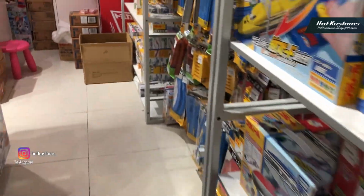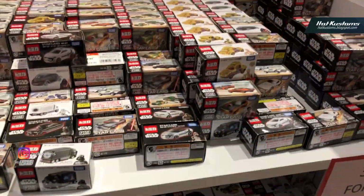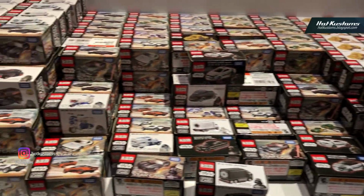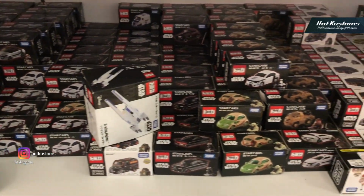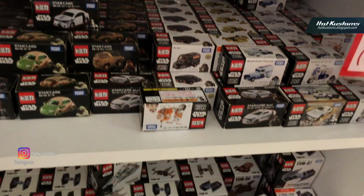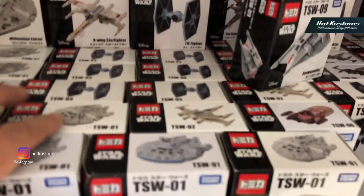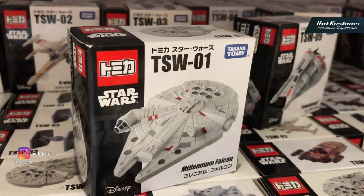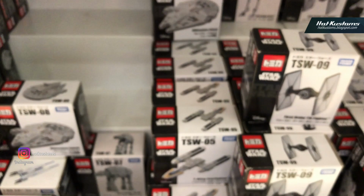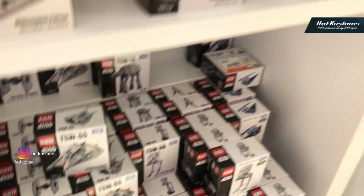Let's go through. Sorry about the jerk in the video. Star Wars cars. I believe they are called the Star Cars. The Star Cars are now very hot because of the Star Wars story for Han Solo. You can see that they actually have the Millennium Falcon as well. This is the Star Wars Diecast. They are actually not very, very detailed. They are just Diecast, just like the Hot Wheels Star Wars series.